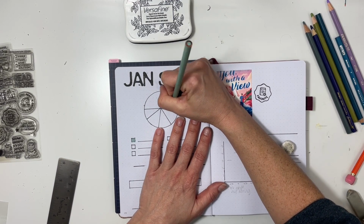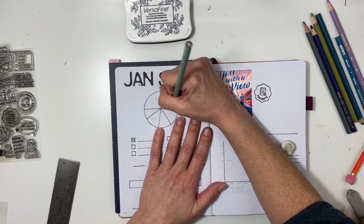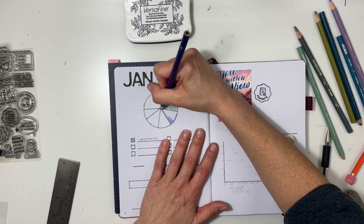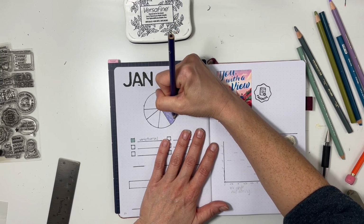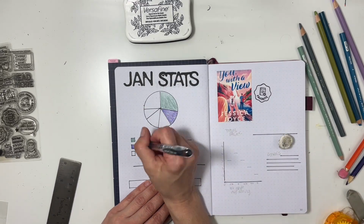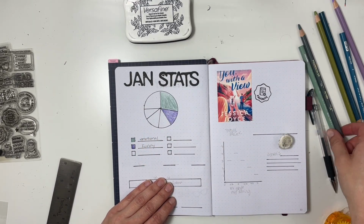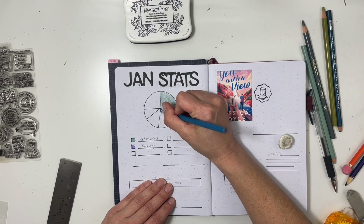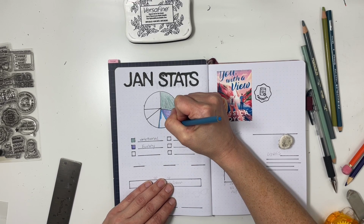I'm now going to fill in the pie chart. I used my pencil board from my Hobonichi to help me fill it in. I started off with a really pretty green color, and then I went and used a purple. I think I wound up using 2 blue colors. Well, I did use 2 blue colors, and I thought the shades of them were a little farther apart, but they're not. They're kind of similar, but that's okay.